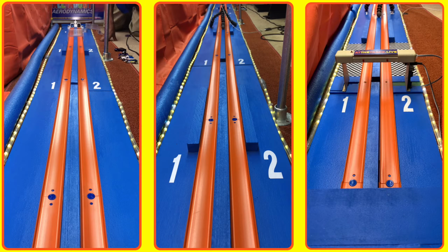All right, here we go. First race of the day. We have the Honda Civic SI in lane 1. We have the Dodge Charger Pursuit Matchbox in lane 2. Race 1, here we go. Three, two, one, race.